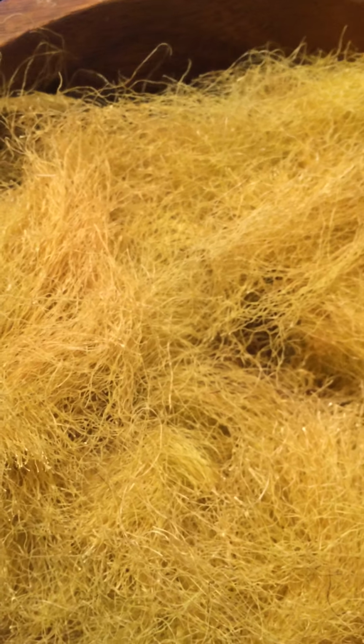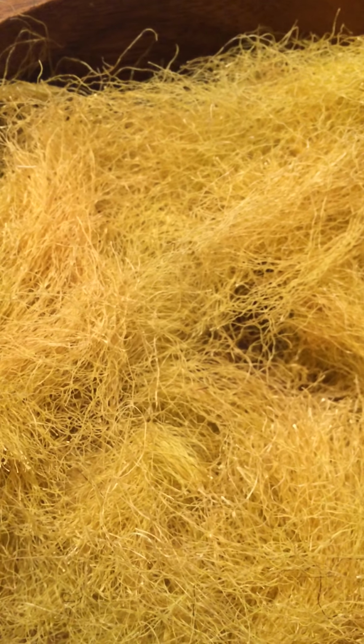So corn silk, guys, many, many health benefits to it. Next time you're getting some corn on the cob, keep that stuff, make a tea.